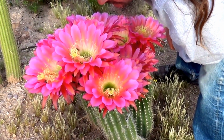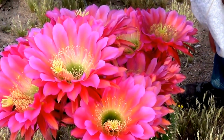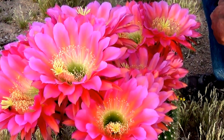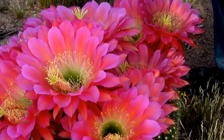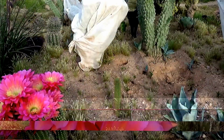Hey guys, what you doing? Okay, what do you call this cactus? This is a flying saucer Trichocereus hybrid. Extremely fragrant. It smells just unbelievable. You can see how beautiful it is, the way that it looks, but the smell. And the bees like it.